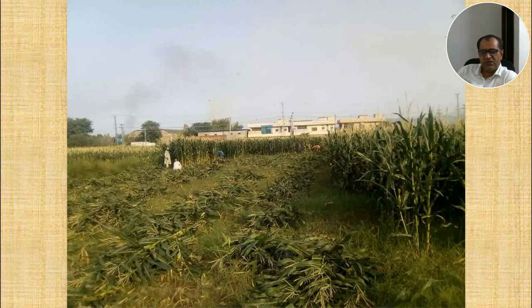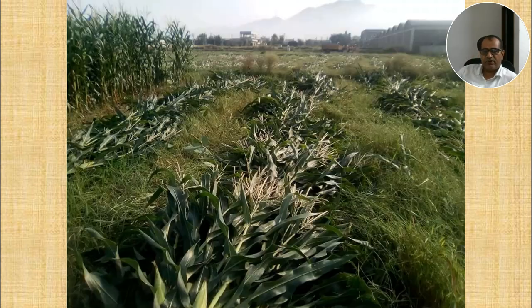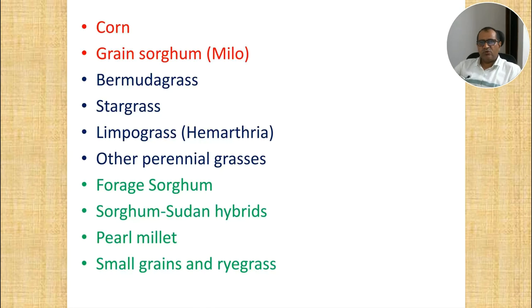Here you can see that many times silage is usually made in larger cattle farms, but even smaller cattle farm owners can afford this, and a fodder like this can be stored for a prolonged period and made available to the cattle during the entire year. Hence, silage making is one of the good processes.